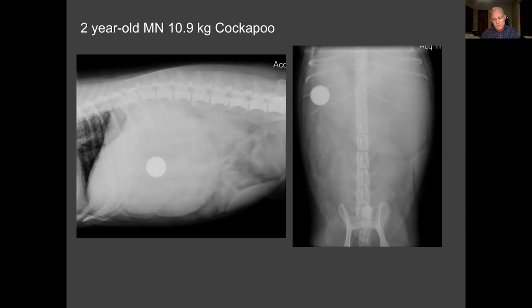Usually when foreign bodies get into the small intestine, it's very difficult to get them out, because the intestine will really clamp down around there, and there's not a lot of room to manipulate anything. Unfortunately, this lady told us that she was not going to do surgery. It was kind of out of her price range. And so I said, well, I'm going to give it a shot.